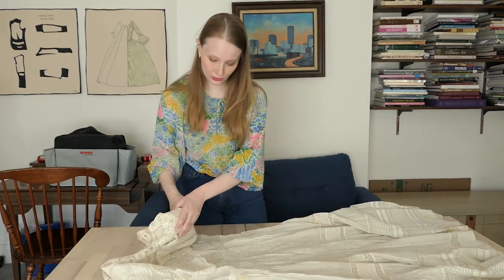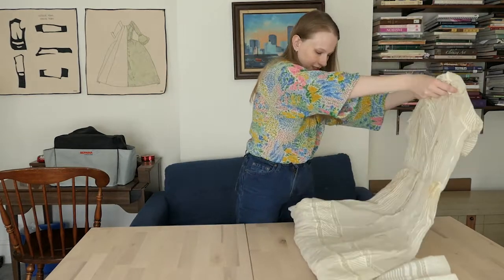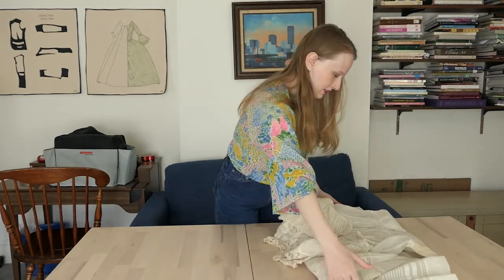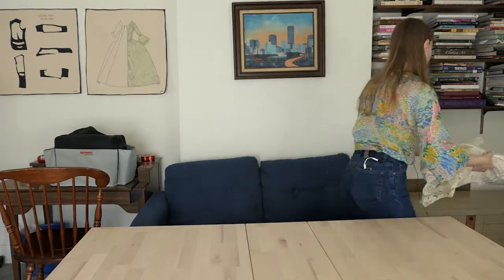But yeah, so that's the first one. Beautiful and springy. Needs a little bit of a spritz. So we are going to take this one, and we're just going to put it over here for now.